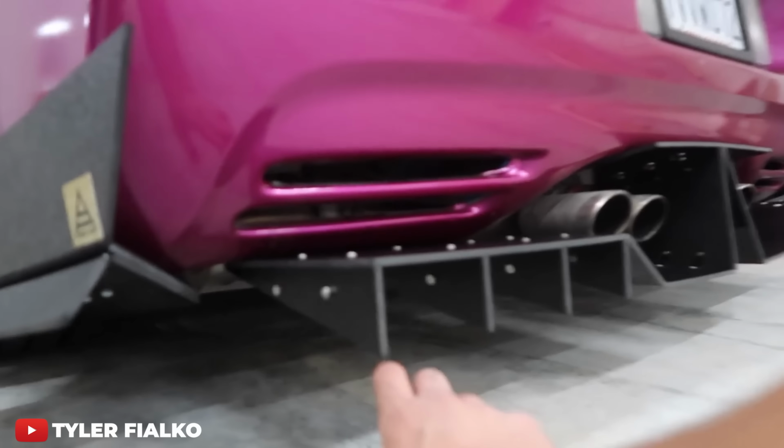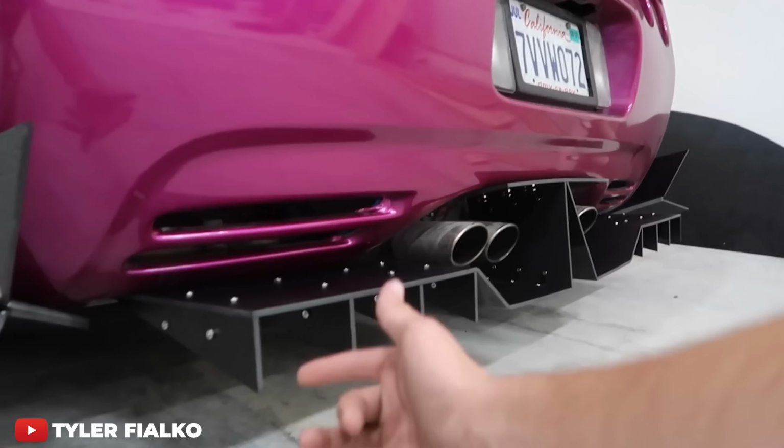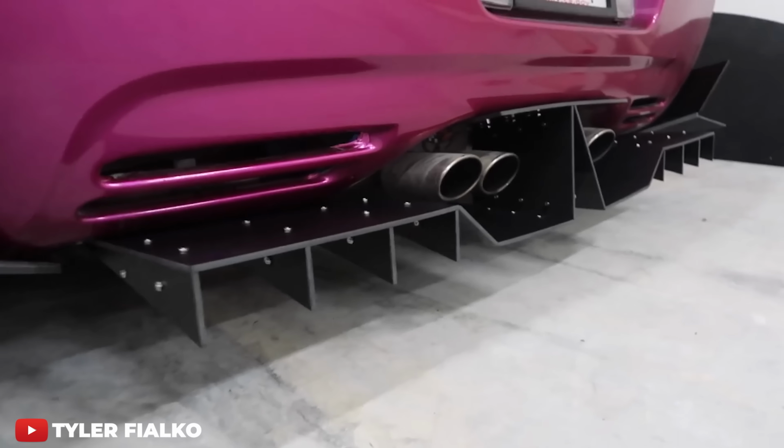And then moving on to the final piece of aero that we're going to talk about today would be your diffuser. Now again, I feel like this is one of those parts that a lot of people don't necessarily think makes a huge difference, but in turn it actually does. And it ties in a lot with your splitter, your under panels, and then eventually ends up at the diffuser. So the diffuser plays a key role in creating that low pressure under the vehicle.